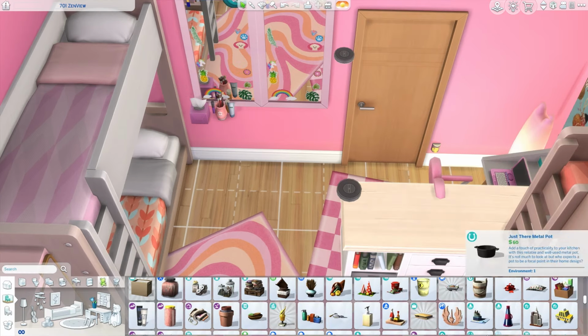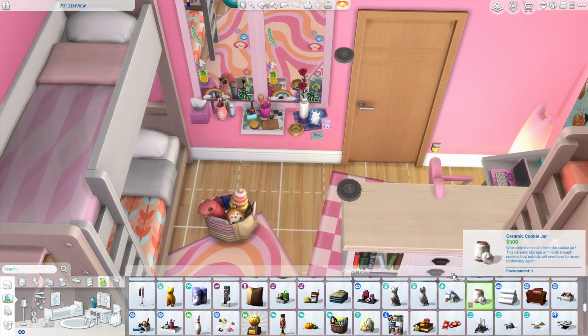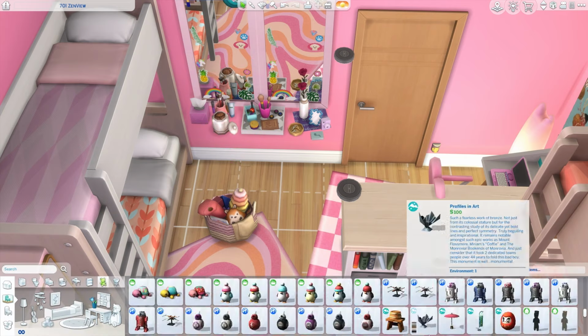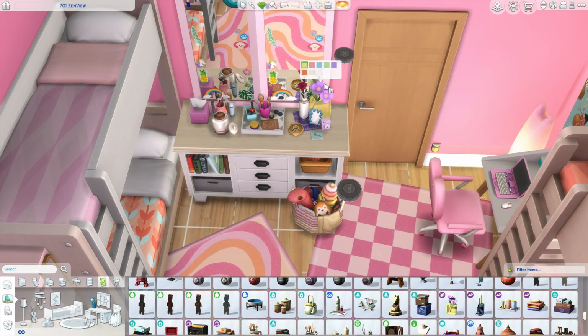I did use quite a lot of clutter. I did put some cookies in here as well, because I thought maybe when they have sleepovers, when their cousin comes to stay, she'll stay in here with the girls, and they'd have a midnight snack, so I did decide to put some cookies in here as well.